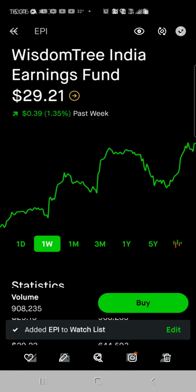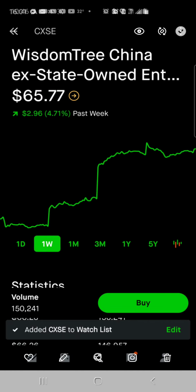Then we got EPI. This here is an Indian earnings fund, so more exposure to another market. Beaten down during the pandemic, about 30-40%, still up 17% on the year. So this is a good growth play. 15.93, nice PE. Small dividend yield of 0.78, so you'll still get a small little payout. And this is basically a total market index of Indian companies selected and weighted by earnings. So the best earning revenue companies out of India are all going to be in this fund here from WisdomTree.